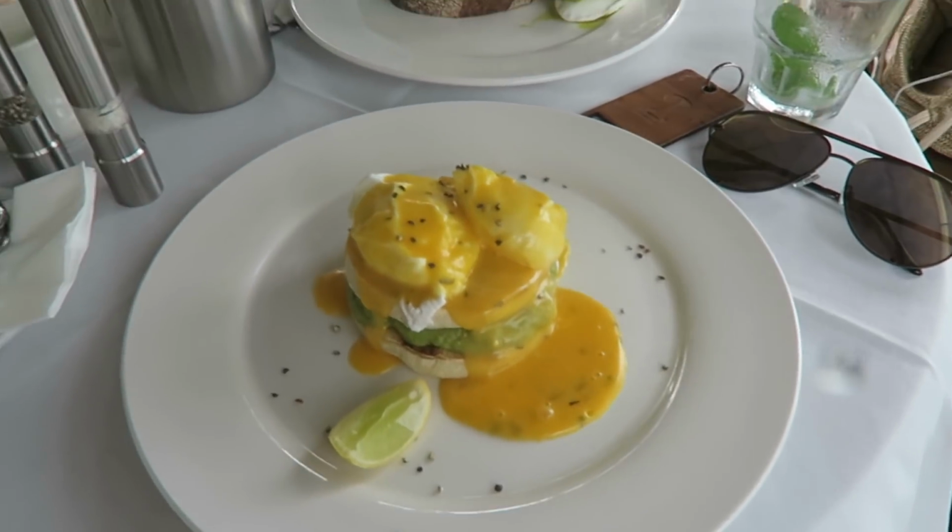Okay, so we got our breakfast. I got the Polynesian Benedict. Okay, so we are checking out the little Polynesian in Rarotonga. This week has been absolutely amazing. I'm really excited to go and edit the footage.